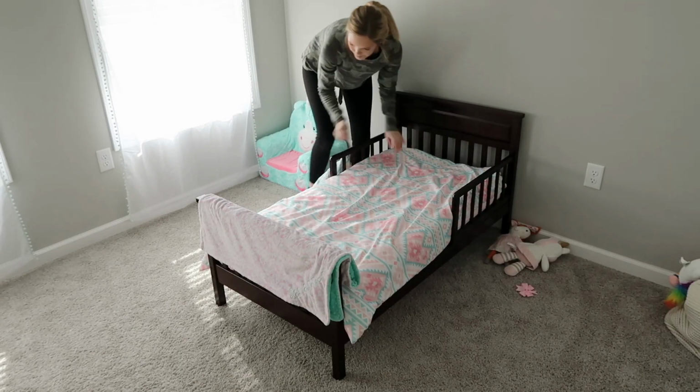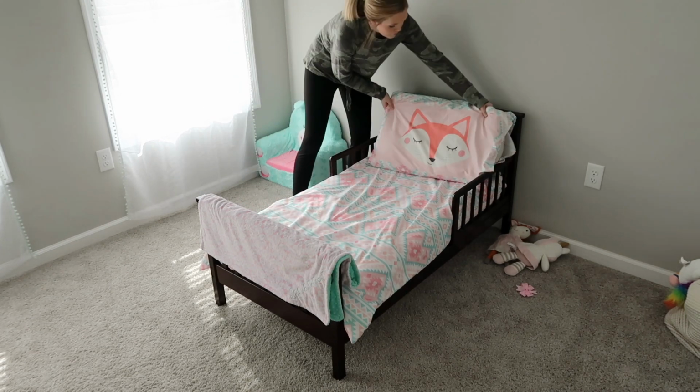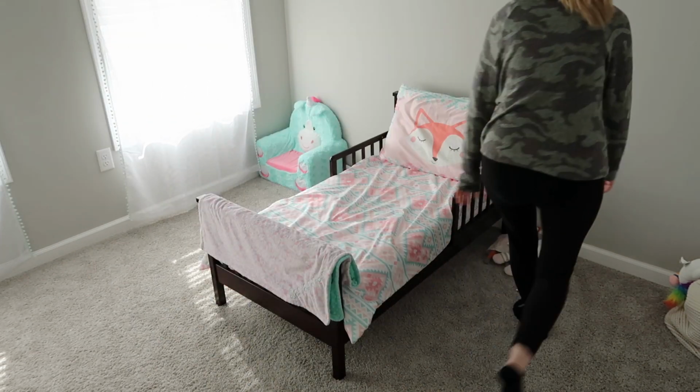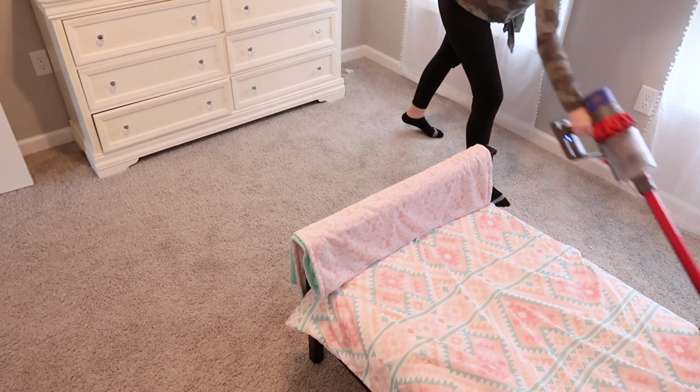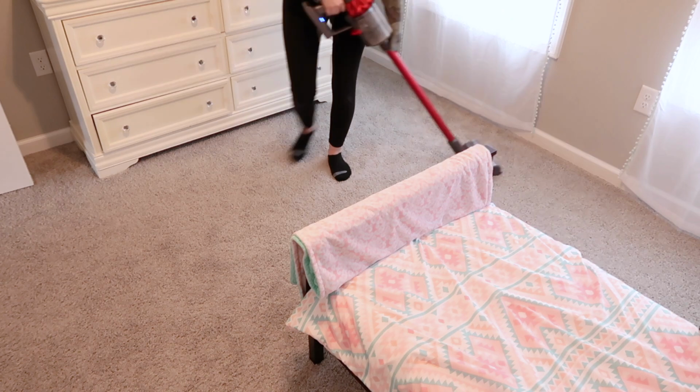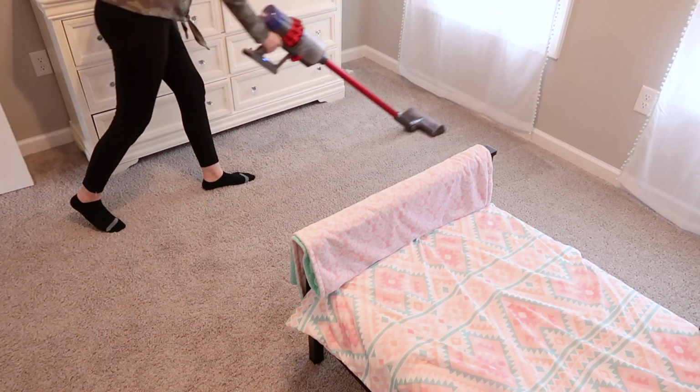And then really quickly, I'm going to tidy up my daughter's room. Her room really doesn't get all that messy because all she does in here is sleep, so I'm just going to quickly make the bed, and then when I'm done with that, I'm going to vacuum both of the rooms.